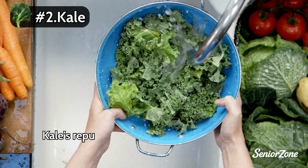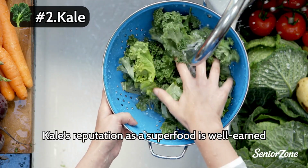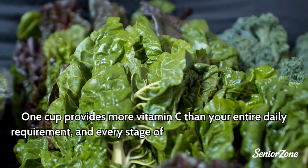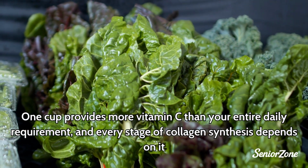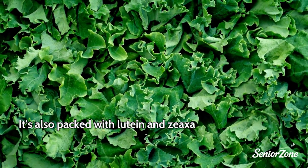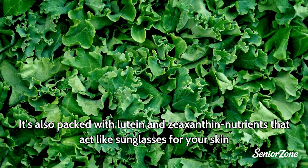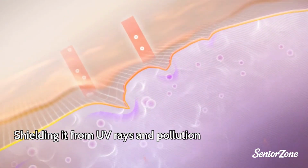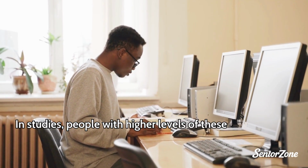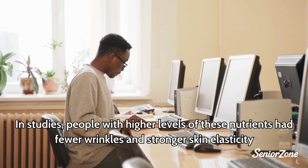Number 2. Kale. Kale's reputation as a superfood is well earned. 1 cup provides more vitamin C than your entire daily requirement, and every stage of collagen synthesis depends on it. It's also packed with lutein and zeaxanthin, nutrients that act like sunglasses for your skin, shielding it from UV rays and pollution that shred collagen. In studies, people with higher levels of these nutrients had fewer wrinkles and stronger skin elasticity.